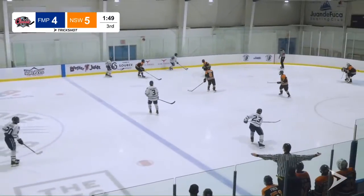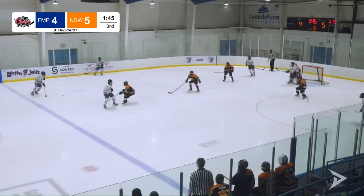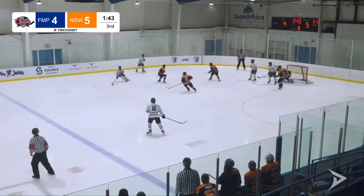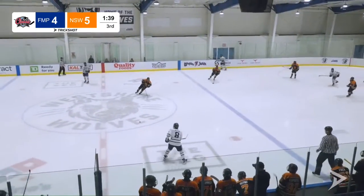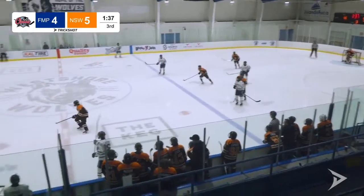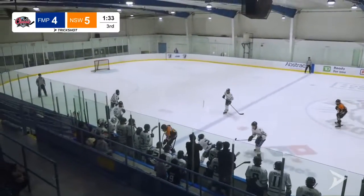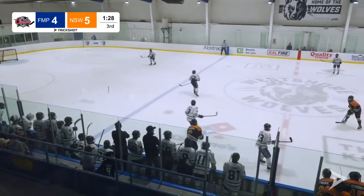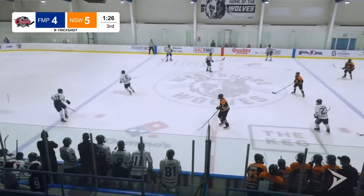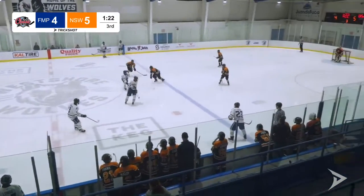Gomez cutting across the line. Pumps the brakes, looking for options. Gomez up high. A drop pass. McCloskey, shot was blocked. And it comes out to center. Witkin for McCloskey. Paradiso takes it, trying to shoot towards the empty net, broken up. Somehow Fairmont still alive. Under a minute to go on the power play. Under 90 seconds in the game.